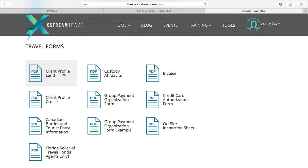This is for you to fill out the client profile for the land. Same thing for profile cruise. It is a great way to stay organized in the business without feeling like, oh my God, I'm overwhelmed. These are really great forms. You write the information down. You can put it in the file cabinet, however you want to do it, but it allows you to go back and have something to reference when you're looking up that travel.